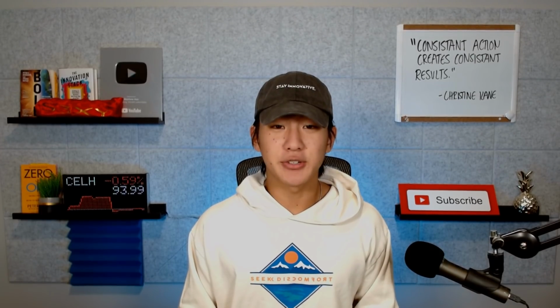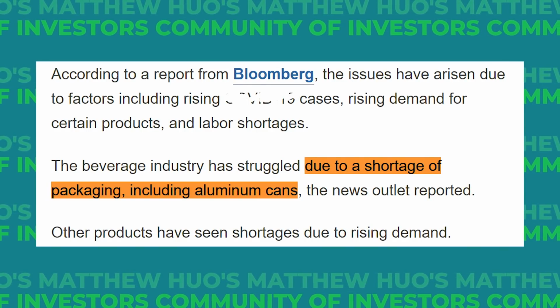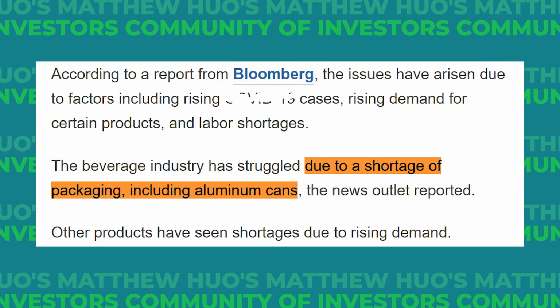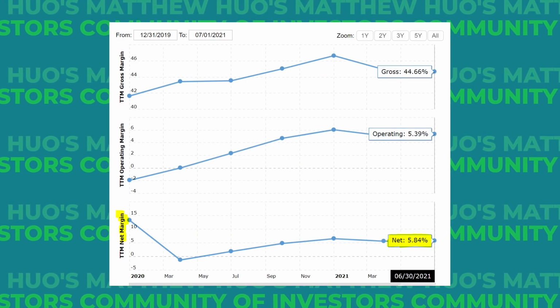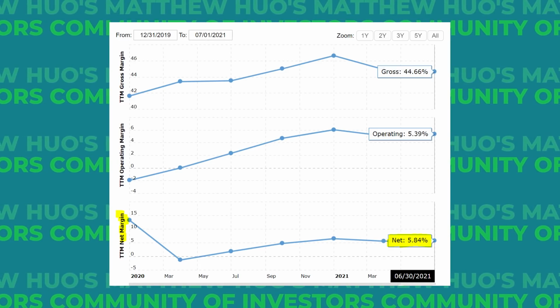The business continues to grow incredibly fast, but they do have a couple of headwinds that we should all be aware of. First is, of course, the aluminum can shortage and supply chain issues that have been plaguing the beverage industry for about a year now, which could hold their growth back. Second is their net profit margin, which is rather slim at just over 5%. For comparison, Monster has a net profit margin of nearly 30%, but of course they're a much more mature business. These razor-thin margins could be written off or explained away by saying that Celsius is focusing on revenue growth right now, prioritizing that over profitability.